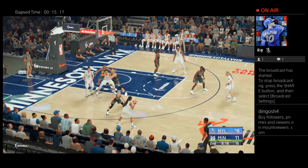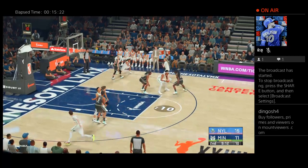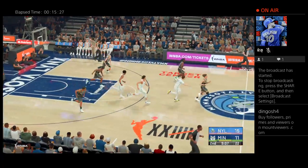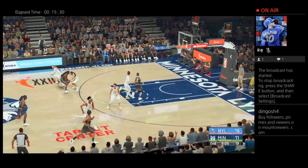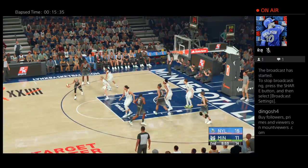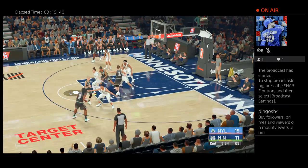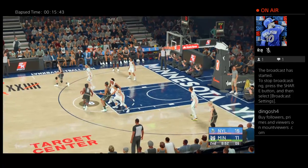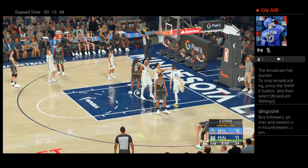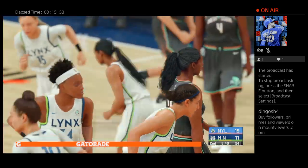Now Dangerfield. Pass to Banham. Here's Fowles. Misses from short range. And so it's New York with it. They lead by four. I don't know if we're ever going to find a better rebounder than Sylvia Fowles. She's a player that controls the boards every game she plays. Five on the clock. And Natalie Achonwa picks up the foul. That's her first foul. Team's first. First team foul. Both teams will make substitutions.